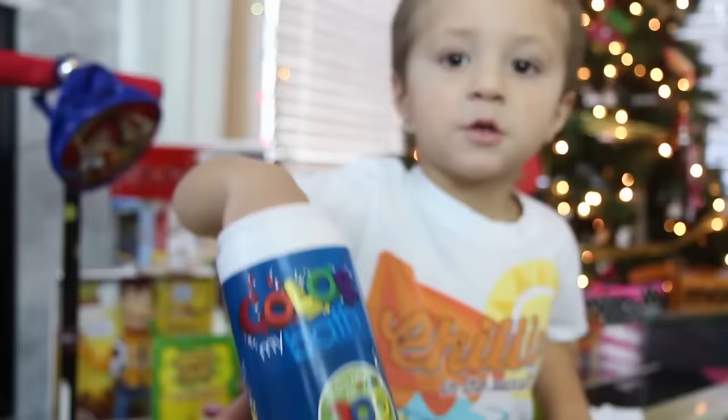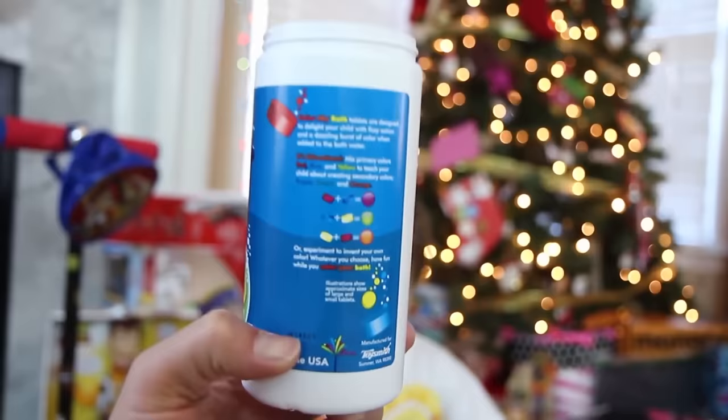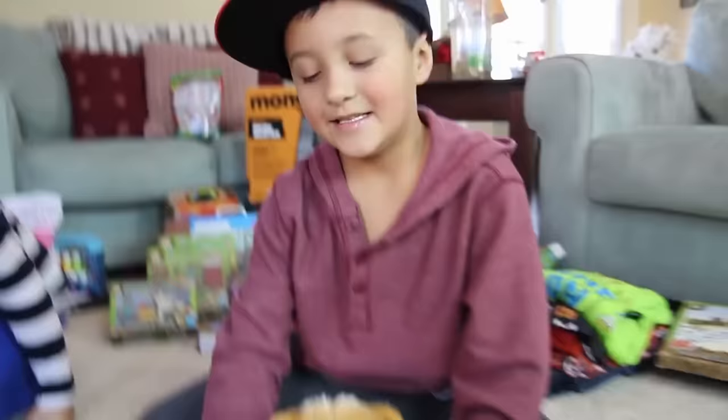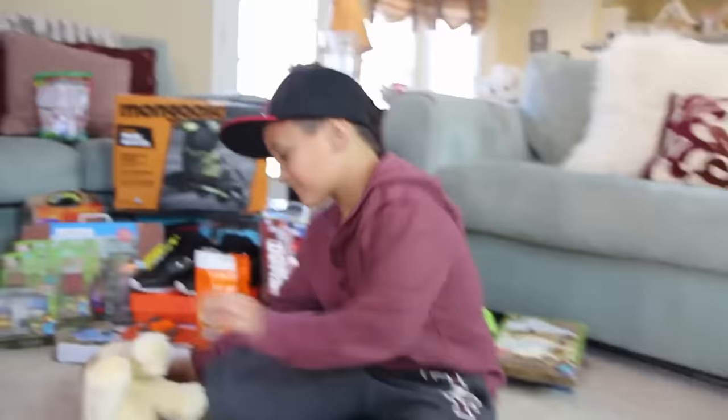Color my bath. Ooh, 300 red, blue, and yellow tablets. That's 200 small, 100 large. Oh, look, you can make other colors, too. That's really cool, Chase. They're not candy. Do not eat these things. Sit. Good doggy. Ow, he bit me, dude.